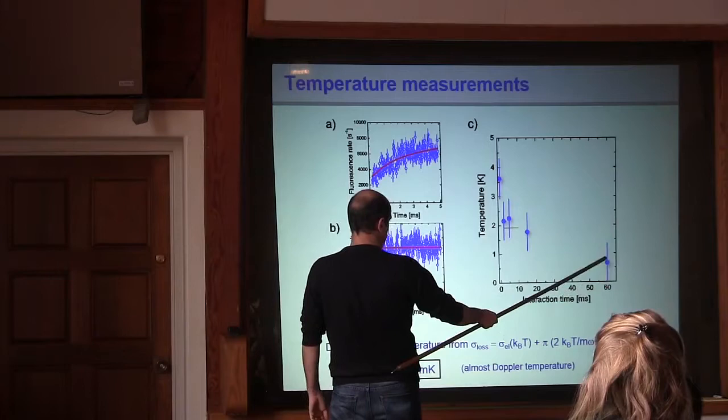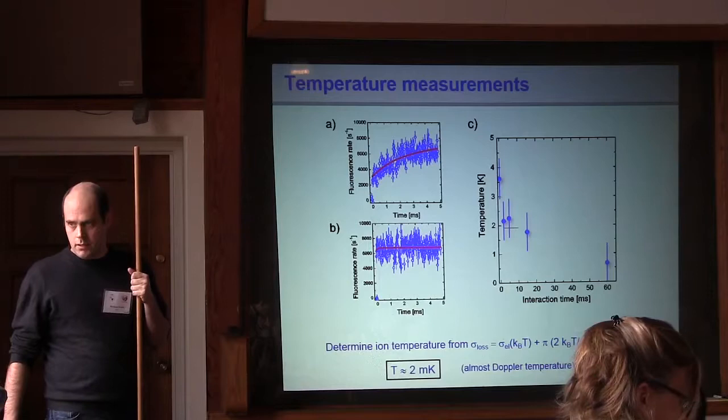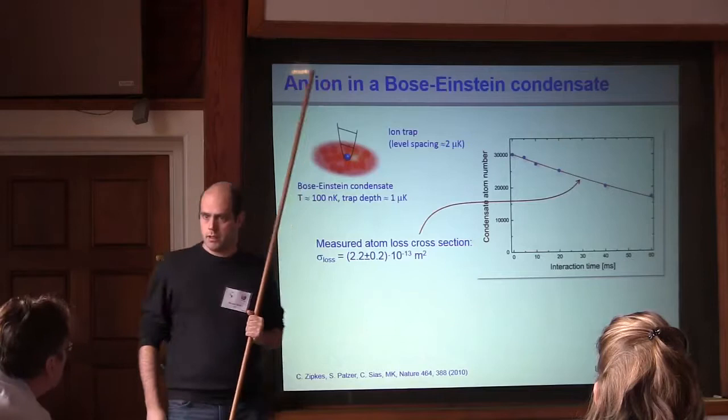So what was the separation of the levels in the ion trap again? 2 microkelvins. And the depth of the trap is 1 microkelvin. So it takes more than one atom, right, it takes a whole lot of atoms to escape. Yes. A single atom cannot do it. No. You see here, we lose around 15,000 atoms in that process. Okay. Oh, I see. Yes. So it's many, many atoms.